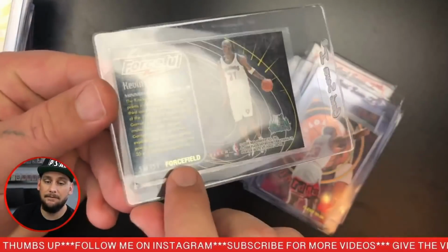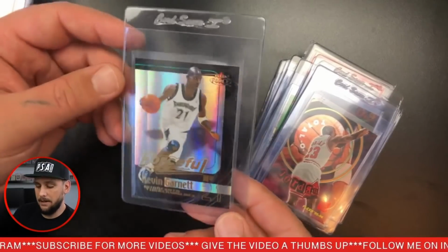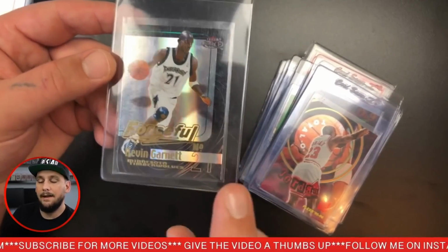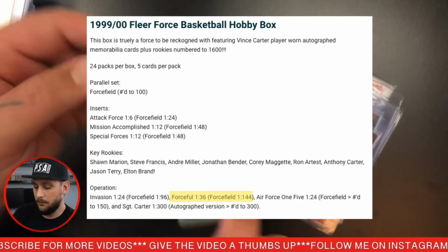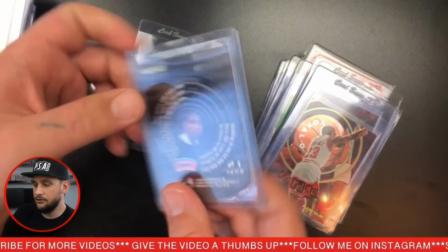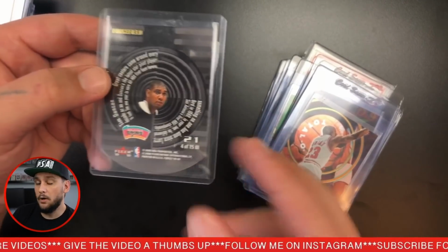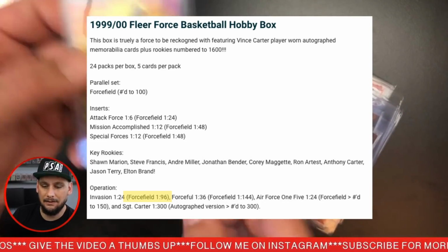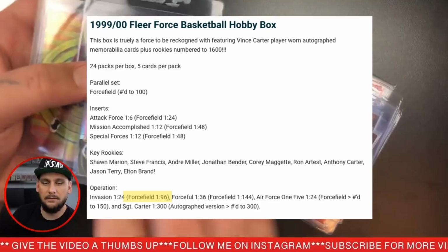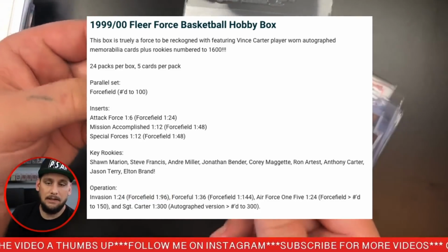So make sure to look for that Force Field parallel gold stamp on the back, guys. These Forceful parallels were 1 in 144 packs. So pretty tough to pull. And the Operation Invasion, the Force Field parallel, is 1 in 96 packs. 1 in 96 packs to pull one of these cards, and 1 in 144 packs to pull the Force Field. So I think there's some collectability to this.